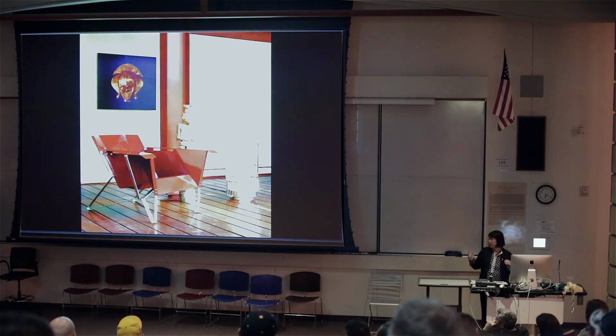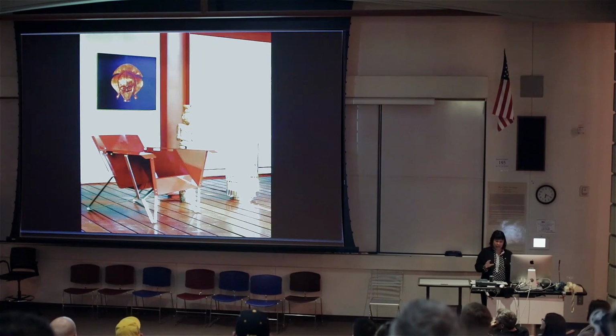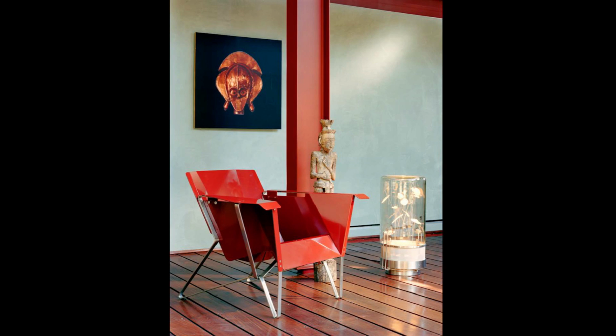You're seeing what we call the hab chair there. We have a metal version and a wooden version, and then on the right-hand side is what we call our bug lamps, which are stainless steel. We're using off-the-shelf scientific glass. We started off with masonry jars, and so the ready-made and the customized work well together.